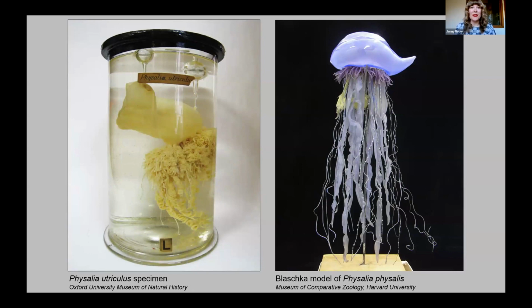And these glass models were made by Leopold Blaschka and his son Rudolf. Like plants, these soft-bodied organisms don't look lifelike when they are preserved, but the Blaschkas' glass models are realistic representations that can be studied in classrooms and displayed in museums. Goodale thought the Blaschkas could produce equally realistic plant models for the Botanical Museum.